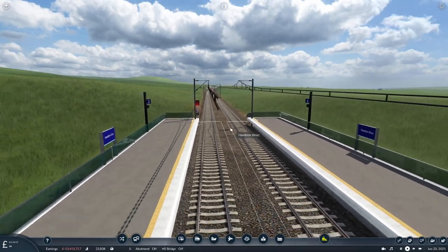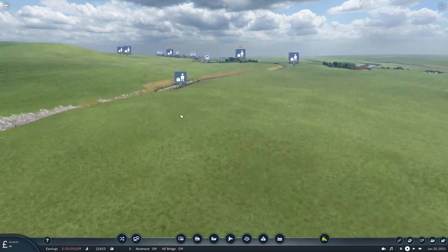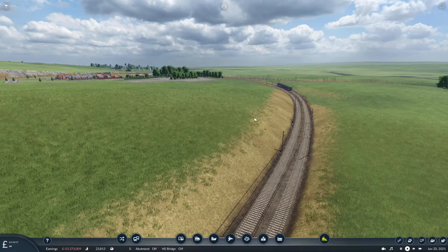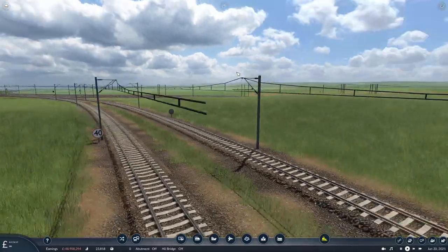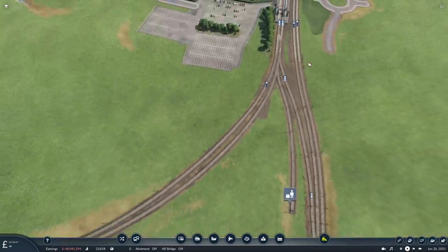Although it's hard to see that. Not that it matters for our drivers. They do what the track says. But yeah, there we go. And there's our train heading off to Motherwell. We've got a 40 there where it slows down, then up to 60 there, and that's tidier.